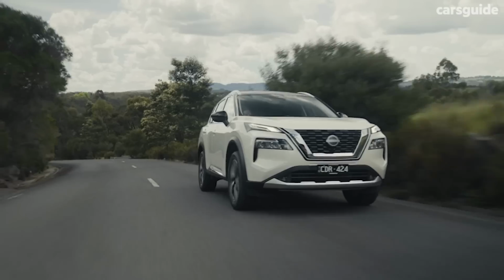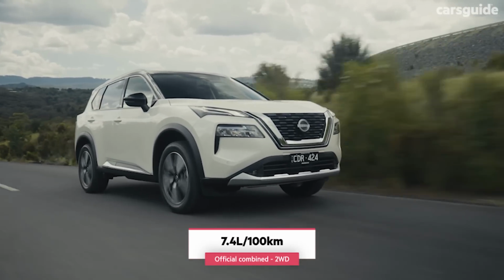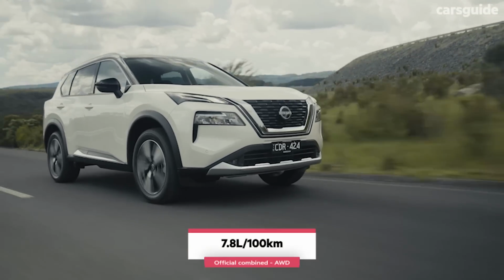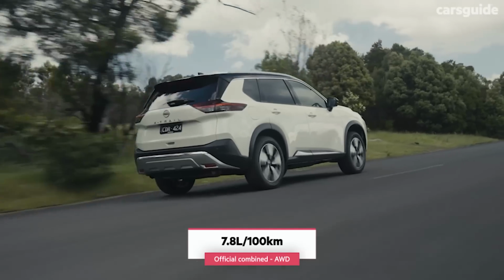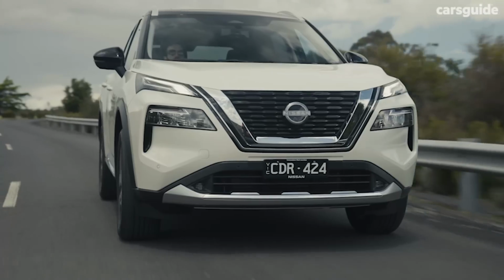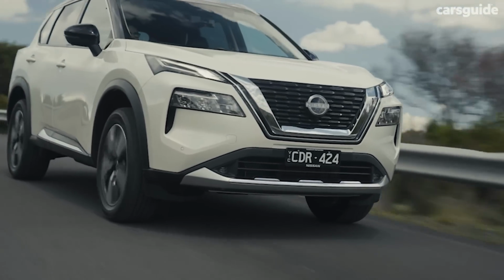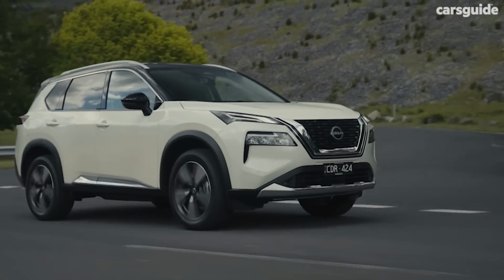Nissan says the two-wheel drive X-Trail consumes 7.4 litres of fuel per 100 kilometres on the combined cycle, while the all-wheel drive version ups that to 7.8 litres. It also emits 174 to 183 grams per kilometre of CO2, depending on the driven wheels. The coming hybrid sips 6.1 litres, which is an improvement compared with the petrol version, but it's not in the same league as the RAV4 hybrid's 4.8 litre figure.